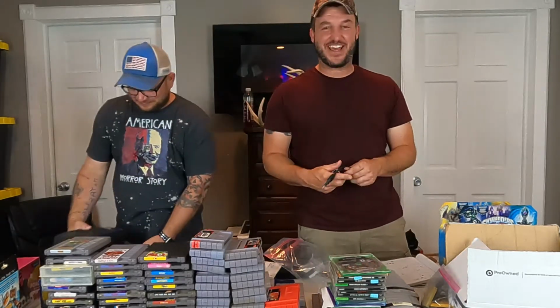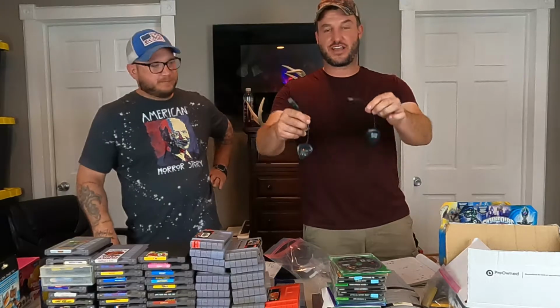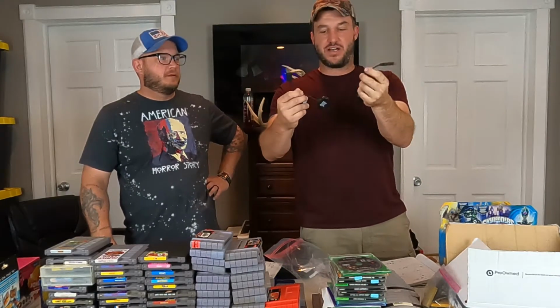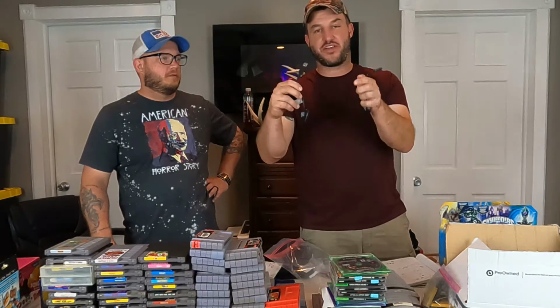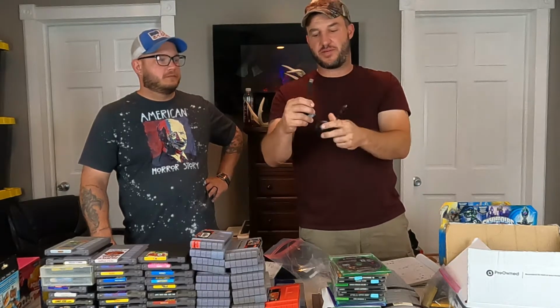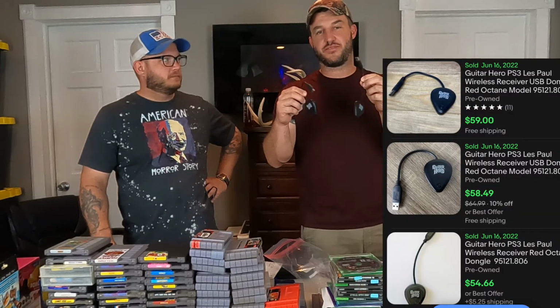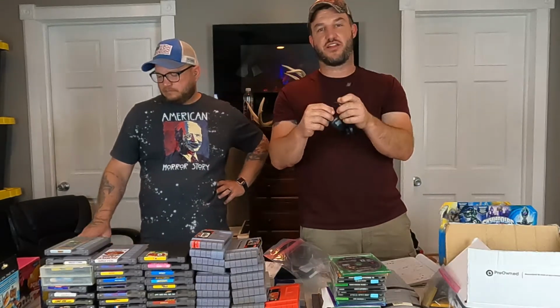But next we have, this was with the consoles and they're really good, and something you should look out for are these dongles. These are the Guitar Hero dongles. They're for the Les Paul, and they have a model number on the back. If you guys ever see these, you can look them up really easy. They're like $55 to $60 with free shipping. So $50 all day long for these.